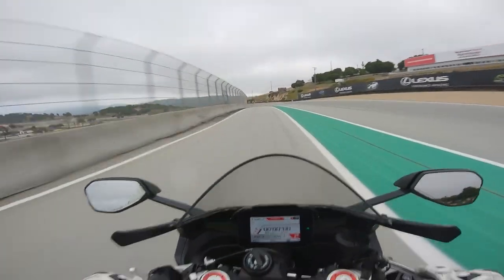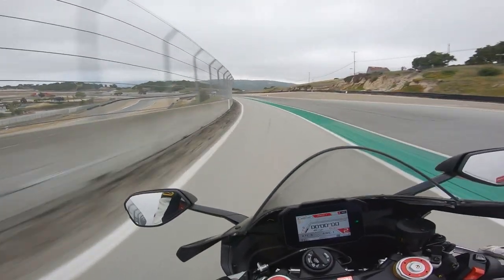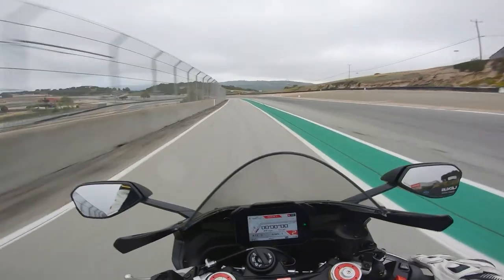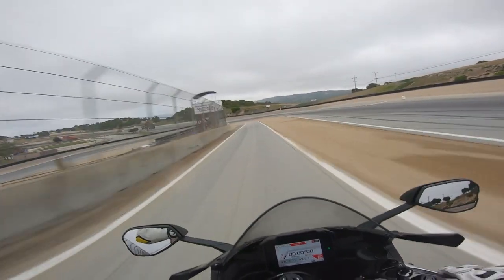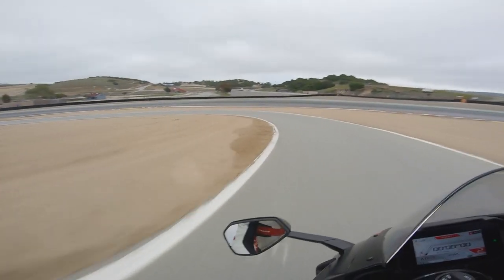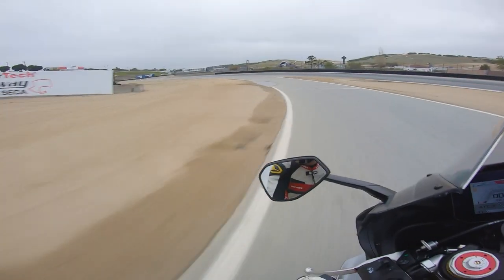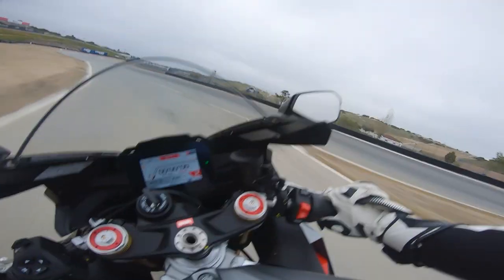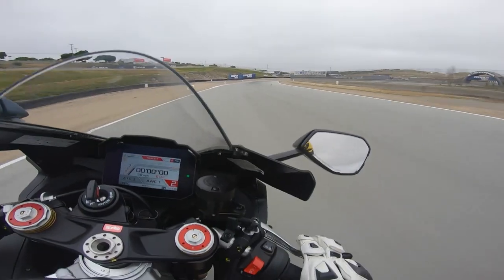Now, conditions here at Laguna Seca are kind of not great, honestly. It's dank and cold and wet and weird. It's been like this all day. I've done a couple sessions out and I'm waiting for it to improve, and it doesn't really seem to want to improve. So we're just going to work with what we have. And this is my first time ever at this circuit, so please do not judge my riding abilities. But let's have some fun, shall we?